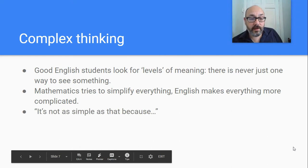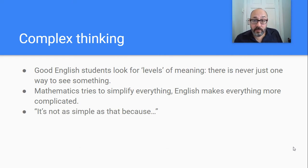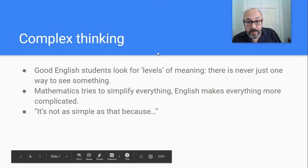This is a phrase I like to use a lot. It's not as simple as that. It's not as straightforward as that. It can't be as simple as that. And that's something that good English students try and do all the time. They say, okay, it can't be that simple, so how else could we look at it?